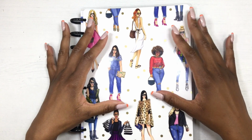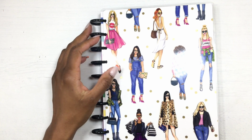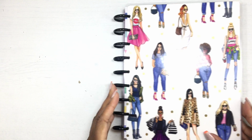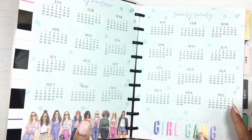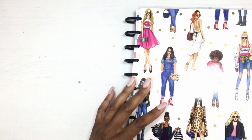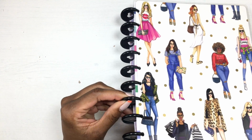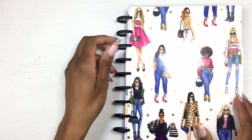So this one, I love this one. This one is the new Happy Planner X Wrong Wrong collection. This is another classic size, and I'm using this as my social media planner. So I got this one with this cover. I believe these are plastic.